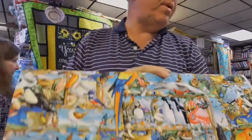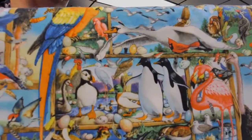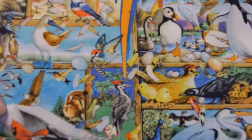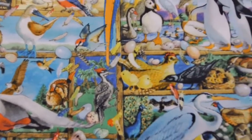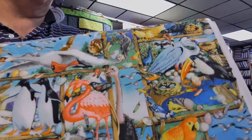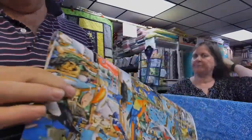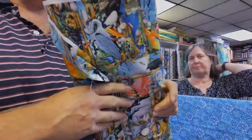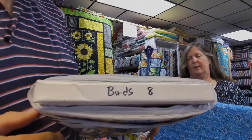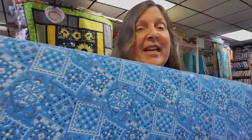Okay, Elizabeth's Studio. All right, we got a variety of different kinds of birds happening here with their eggs. Okay, we even have penguins and pelicans and ostriches and all kinds. You name it, it's on here. Okay, every kind, flamingos and eggs too. So, Elizabeth's Studio, I told you, birds number 8, $6.99 a yard. We've had that one a long time, but we've gone through quite a bit. We're almost out. Let's come and get it.